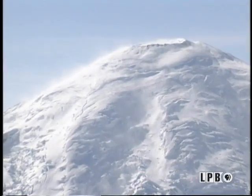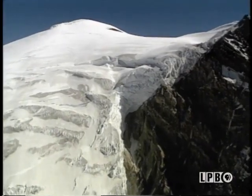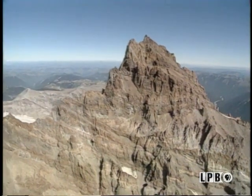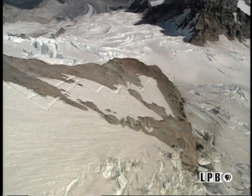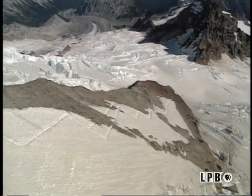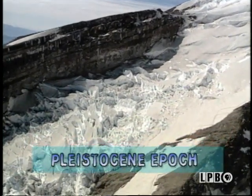To really appreciate a glacier, you have to consider its sheer force. A glacier can carve up mountaintops, forming sharp peaks. In fact, a big part of the lay of the land in America was formed during the last major ice age, when the environment was a lot colder. That began 1.5 million years ago with the start of the Pleistocene epoch.